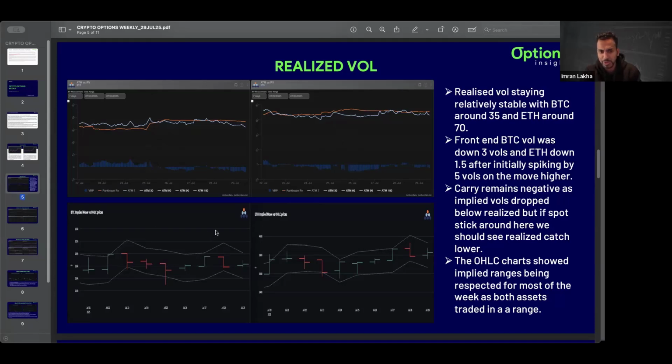Carry does remain negative in both assets by about 3 to 5 vols. So we've got implieds going lower and kind of going below realized. But looking at the OHLC charts here, you can see that we haven't really been bursting through the implied ranges for the last few days. So we may well see realized settle down as we take out some of those bigger moves from a week ago, and then you'll get that stair step lower in the orange line, which is realized, and we'll go back to a slightly more positive carry once again. So remember, implied vol always leads realized vol, and right now implied vol is going down, which is anticipating stability coming back to the market.